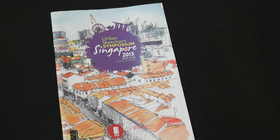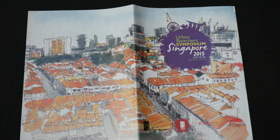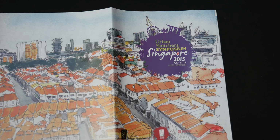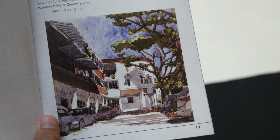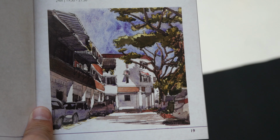This is the program booklet. Now on the cover is actually one of my sketches. This is of Chinatown in Singapore. I remember drawing this from the top of the car park. Yep, found it. This is another one of my sketches. This one was drawn in Tiong Bahru on a sunny day.